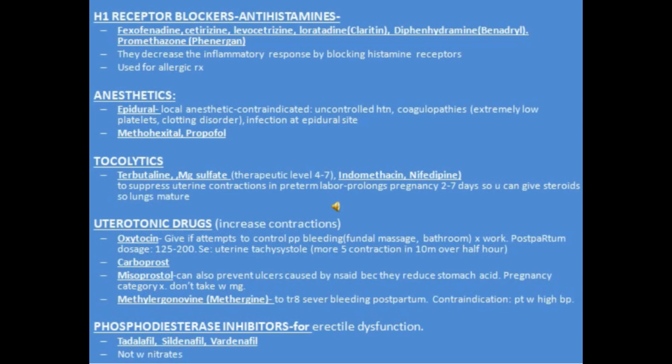The next medication class is uterotonic drugs. These are used to increase contractions. So usually if they want to induce someone like that. The most common one is oxytocin. This could also be given if attempts to control the postpartum bleeding do not work. A side effect of this is uterine tachysystole, which is more than 5 contractions in 10 minutes over a half hour. Some other uterotonic medications are carboprost, misoprostol, and methergine. So methergine could be used to treat severe bleeding postpartum also.